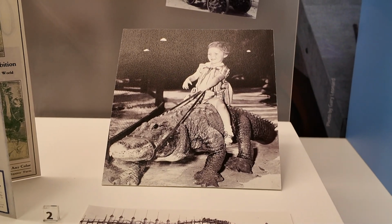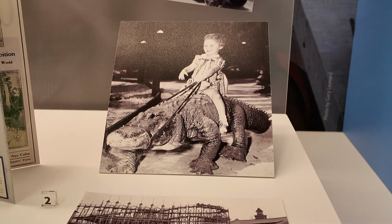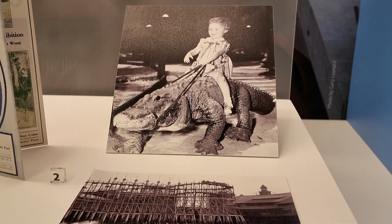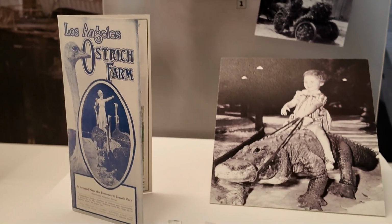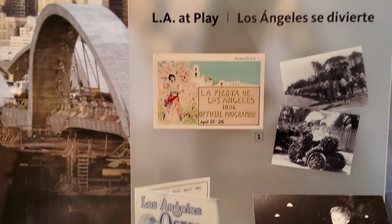I am so envious of that little child right there. Riding that alligator looks like so much fun. Again, I don't like sharks, but I would ride an alligator any day.